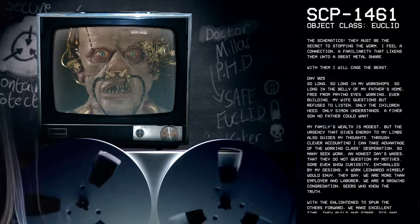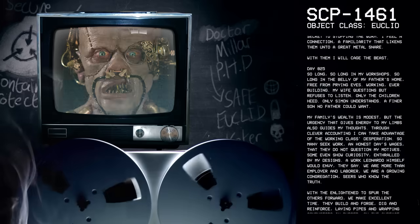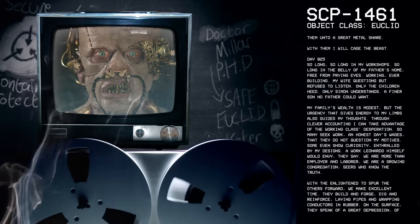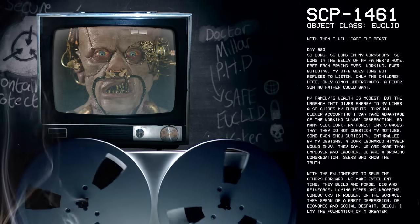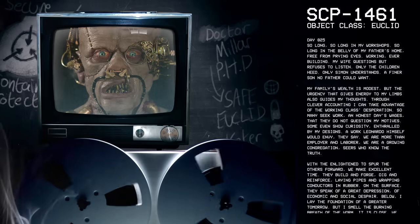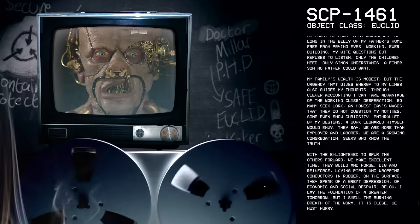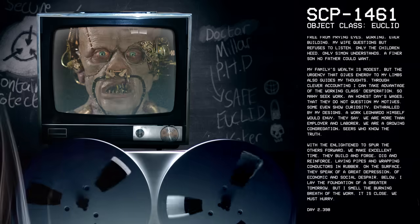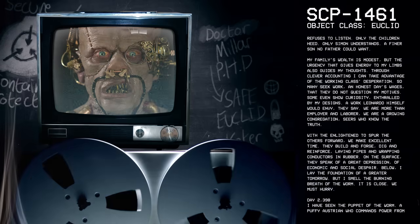Seers who know the truth. With the enlightened to spur the others forward, we make excellent time. They build and forge, dig and reinforce, laying pipes and wrapping conductors in rubber. On the surface, they speak of a great depression, of economic and social despair. Below, I lay the foundation for a greater tomorrow, but I smell the burning breath of the worm. It is close. We must hurry.